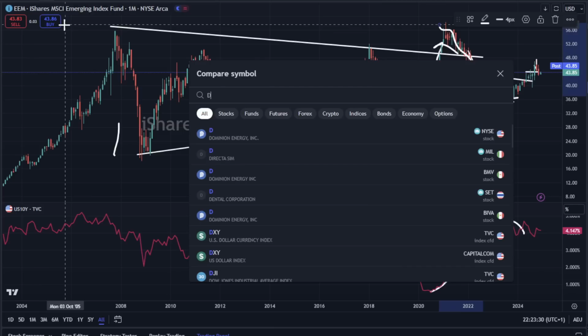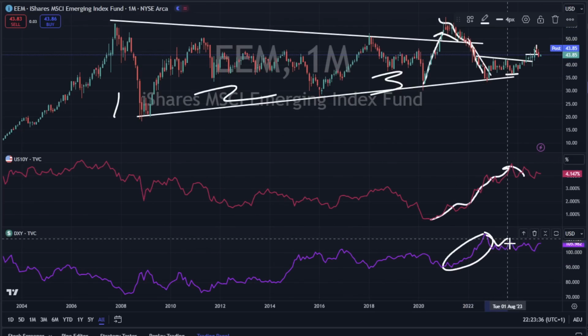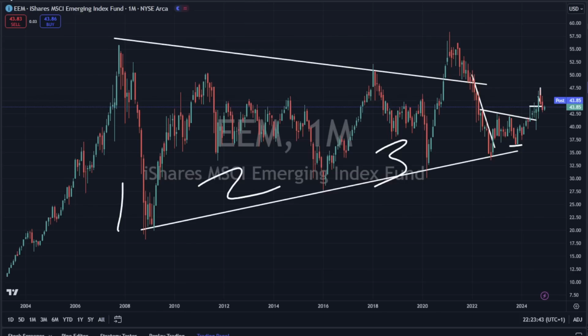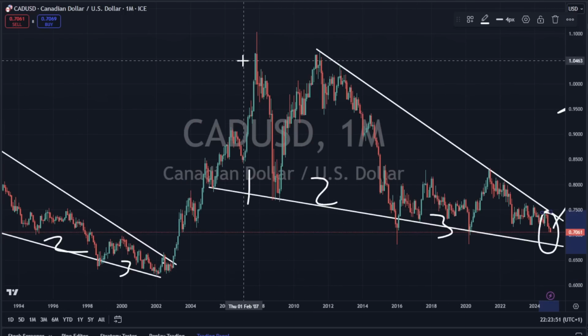And here, your currency is this guy here. And then it's remained strong against those other currencies. And you can obviously check other currencies too, like Canadian US dollar, and it hasn't broken out yet. It's still squeezing in this corner there.